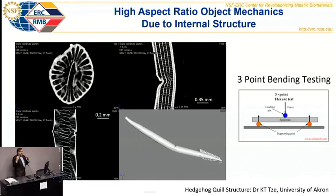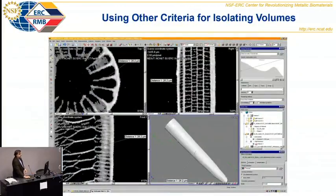So why are they so strong? And it turns out it's their internal structure that makes them so strong. So there are other ways to isolate volumes, and that's just with the last little bit that I'm going to talk about.